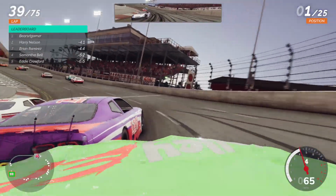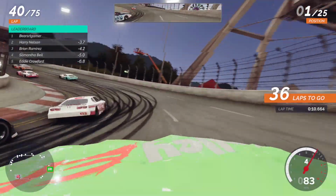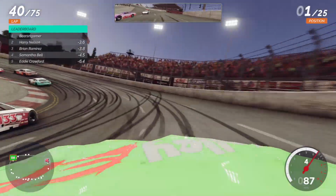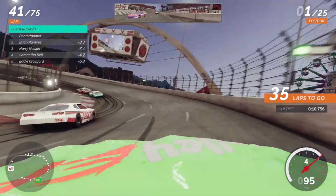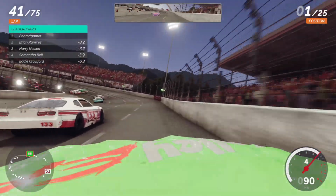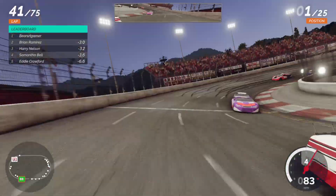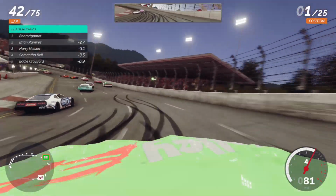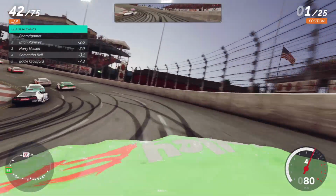Got into the 129 there a little bit. Looks like a Jeremy Mayfield throwback to when he was running Kmart and Little Caesars. Kind of a cool paint scheme. There we go, 35 laps remaining here at this bull ring. We got the 71, Brian Ramirez. He's been definitely aggressive today, trying to be the number 2 man in front of Harry Nelson. So trying to get more points. He definitely needs them.